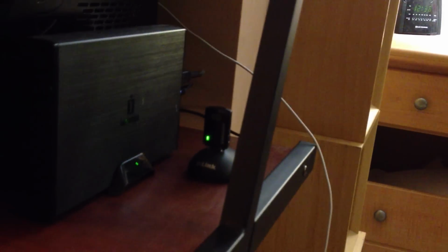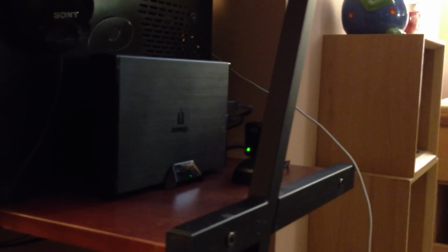Here's my D-Link wireless receiver for this computer. Sorry, it's not D-Link, it's IO Gear. It's just on a D-Link base. It is wireless N, and that's what it's using, being broadcasted from the router, which is in the center of the house downstairs.